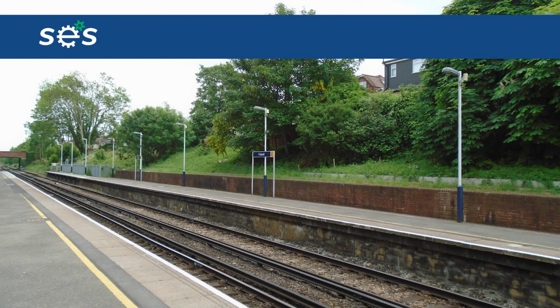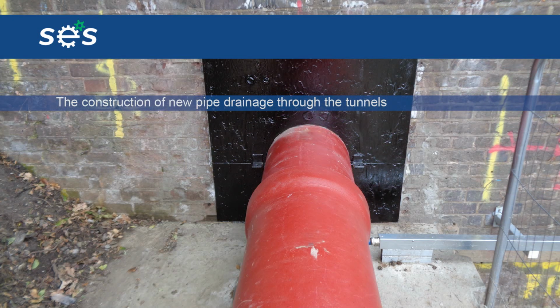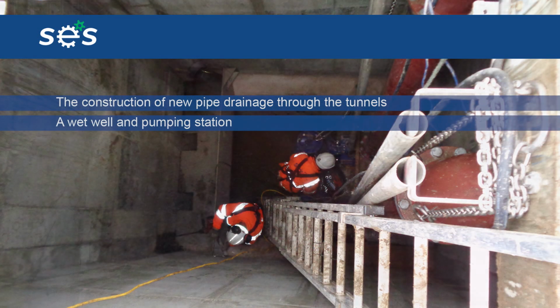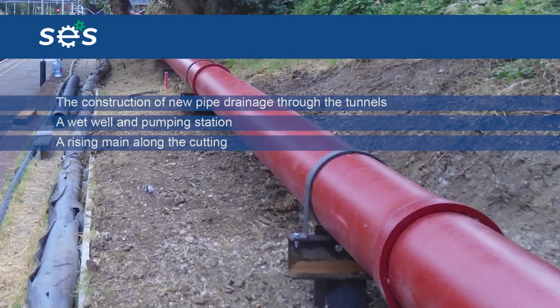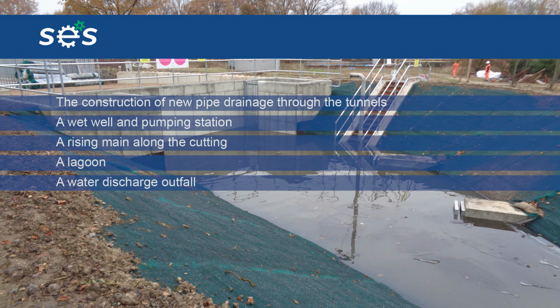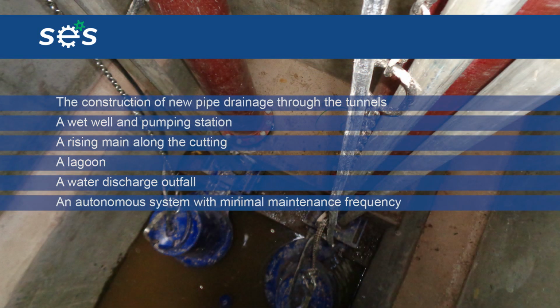The solution included the construction of new pipe drainage through the tunnels, a wet well and pumping station, a rising main along the cutting, a lagoon, an outfall to discharge the water, an autonomous system requiring minimal maintenance.